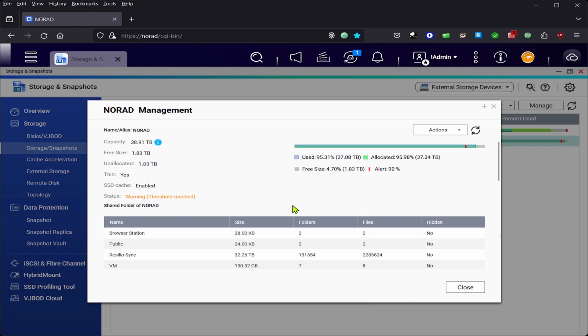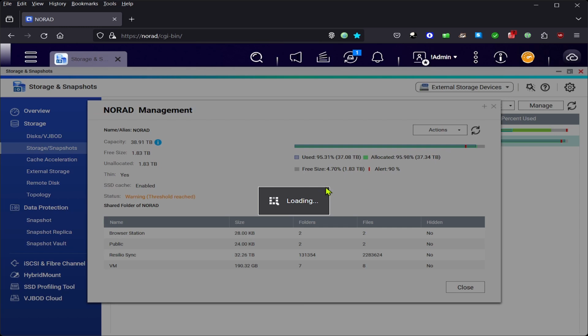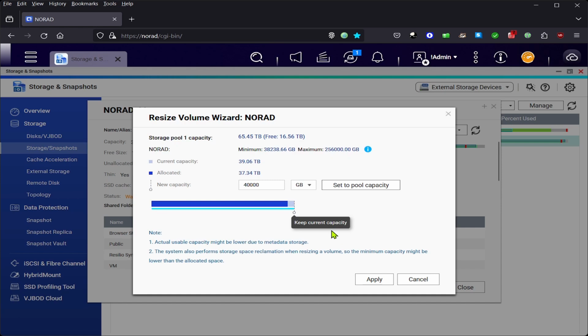Okay, so what we're going to do now is look to expand the volume. Not remove. I thought I said resize them, but that's the one underneath. Let's not remove the volume. Just waiting for the gotcha. QNAP have normally got a gotcha waiting for me whenever I do one of these jobs.